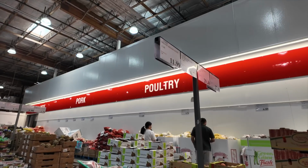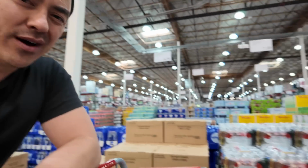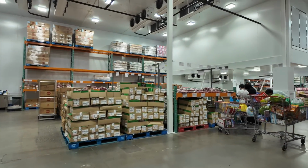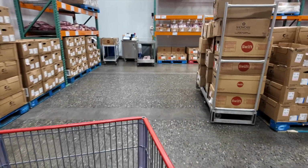When I say meat, I mean a whole ton of meat. That whole cooler right there, all that is the meat section. So normally where I'm walking right now, there'd be about what, 2 or 3 coolers over here. There'd be like rotisserie chicken, meat, butcher section right here. But at a business Costco, they have a walk-in meat cooler warehouse right here. All this is all meat all around, and there's just so much more here than any other normal Costco.